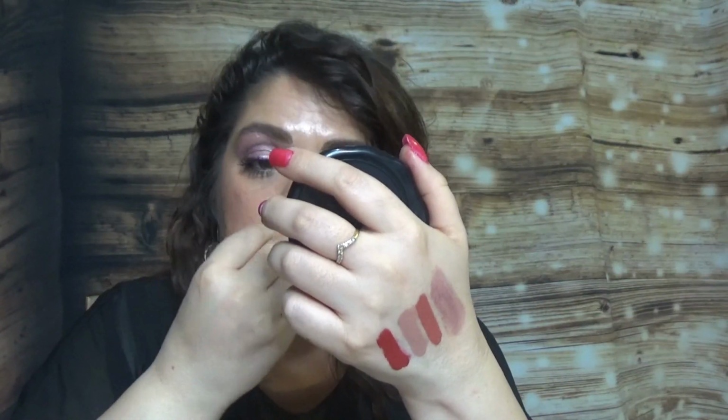So that's why I recommend for this color to use a lip liner, which I will when I will be wearing this one. So far I like the color. From the three of them, I think I like this one the most. So let's see the last one. Also, as you can see, this is a color that spreads around very easy. So if you remove this one, you're gonna remove your foundation also.